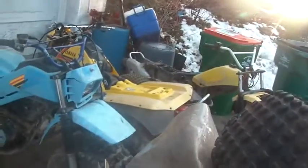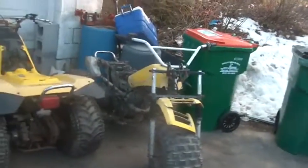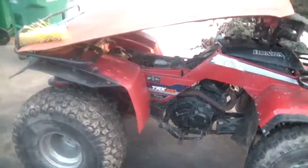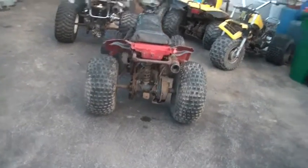Anyway, here we are. You all know the Mojave. You've seen a million videos about that. And you know the blue and yellow, what are they, 225 DXs? And I think that's known as a Trimoto 200. And you even know this guy. This guy is the TRX 200. Even has a nice little sticker on it. So, unless all these guys are getting together and fornicating, we had another bike show up.